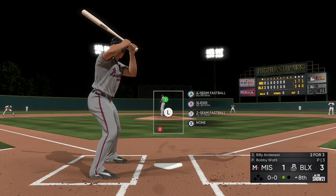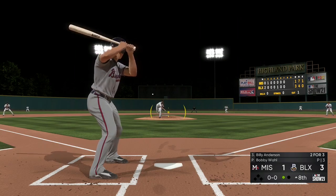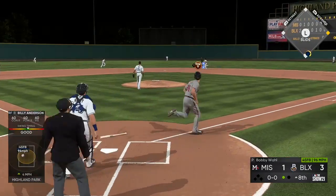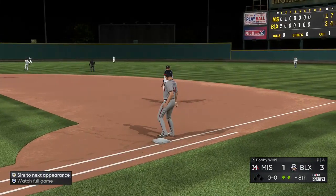Anderson. Into the box now, Billy Anderson. Lined hard to center field. Abreu is there, two gone.